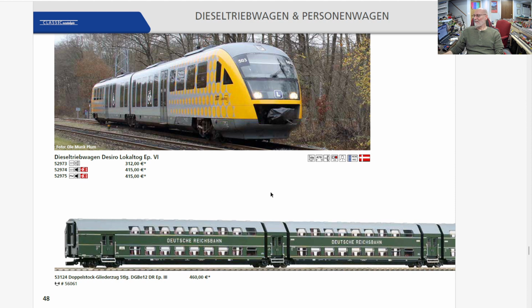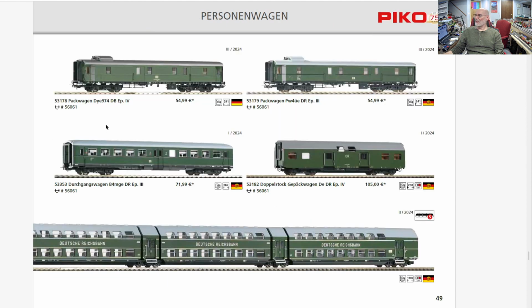All right, now they have their classic range. So these are some special offers. So you've got this Desiro, which is a DMU. This particular one is Denmark, so very sharp. And then I really like these. I almost hate to admit it. I really like this. This is Deutsches Reichsbahn from East Germany.